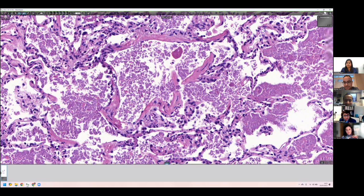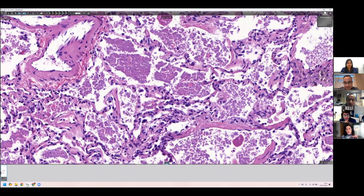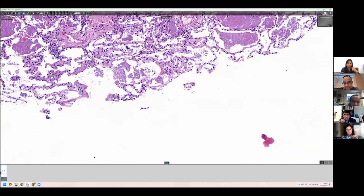Would you do anything extra, Sharada? Any stains or anything? Yeah, PAS and GMS, both. PAS and GMS. Raghav, what were you saying? What if the patient is immunocompromised? PCP, yeah. PCP is another differential. Yeah, exactly. I agree with Sharada.